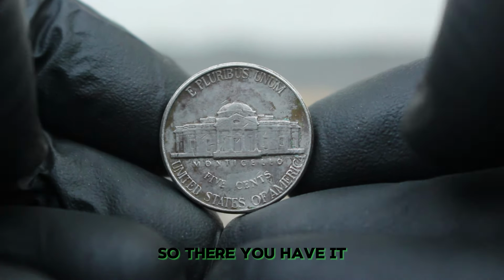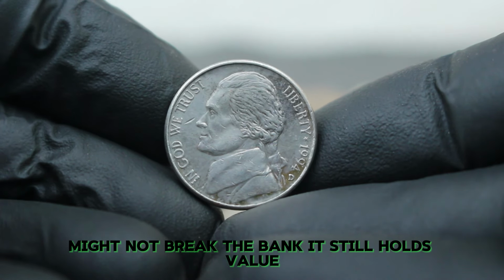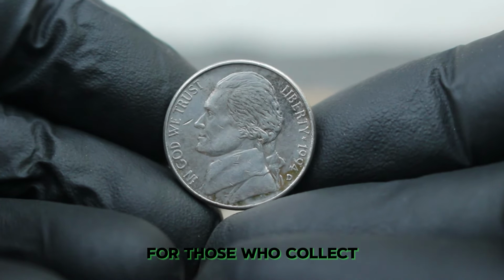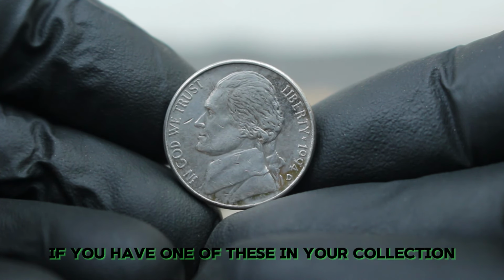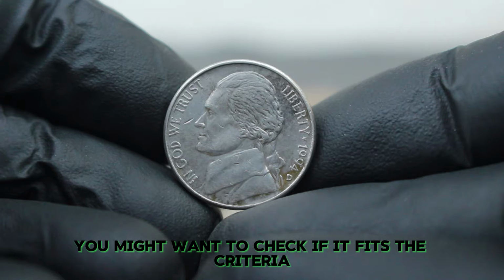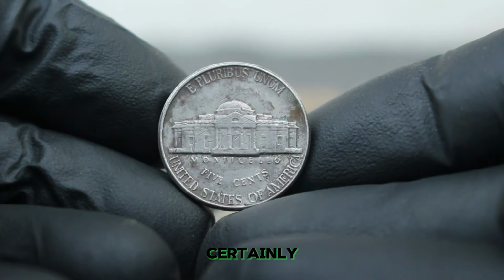So, there you have it. While a 1994 Jefferson Nickel in dirty condition might not break the bank, it still holds value for those who collect or appreciate the nuances of American coinage. If you have one of these in your collection, you might want to check if it fits the criteria for a more detailed appraisal.